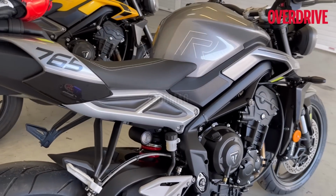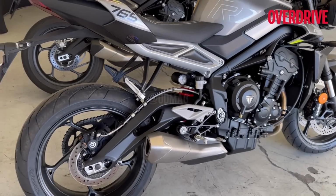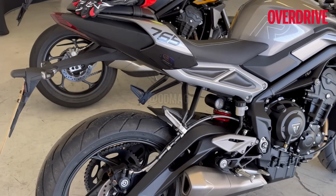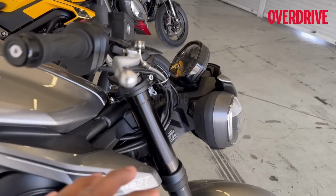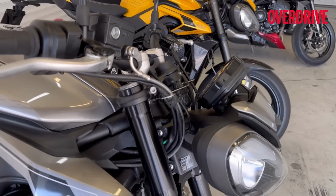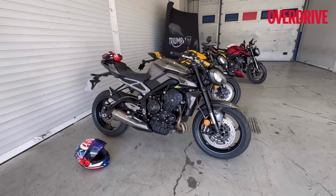Like I said, the suspension components remain the same, but the chassis geometry has been changed a little bit. You still continue to get that Galam swing arm as well. And the rake angle is what has changed. It's become slightly more aggressive. The wheelbase has become slightly shorter than before.